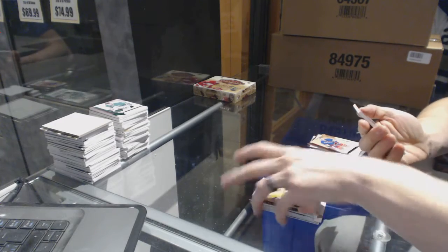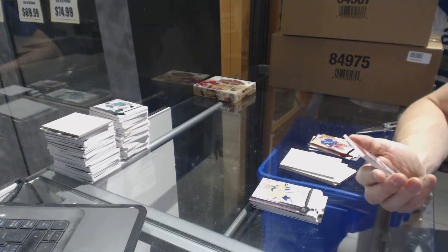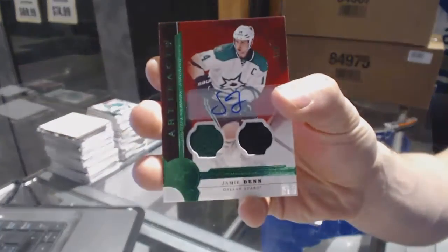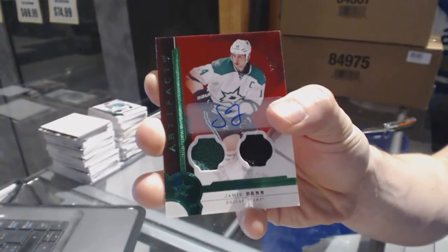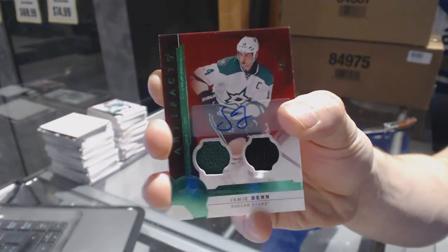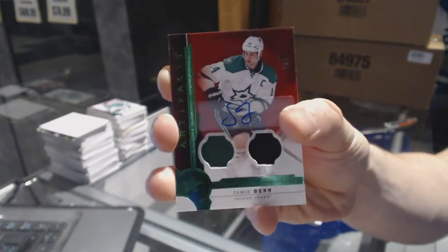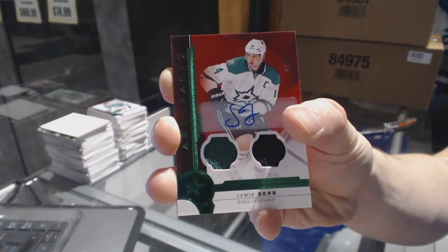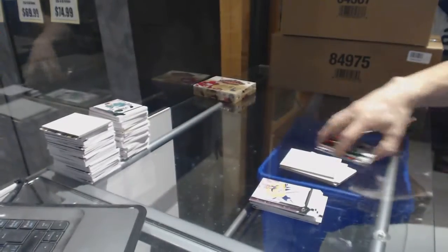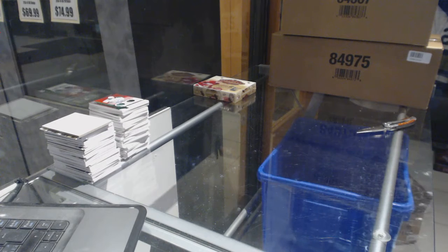And we've got a star jersey patch and auto emerald, numbered 7/8 for the Dallas Stars, Jamie Benn. 7/8 for the Dallas Stars, Jamie Benn. All right, on to the 10th and final box.